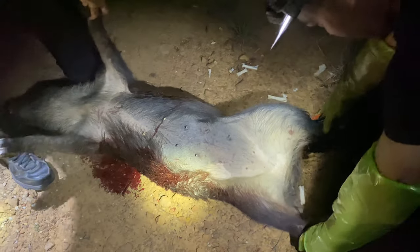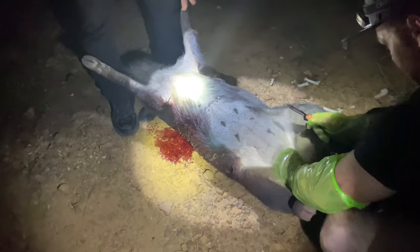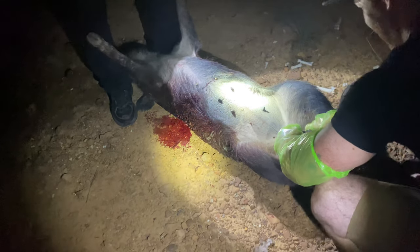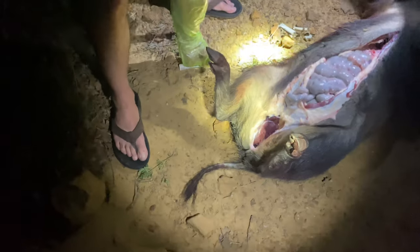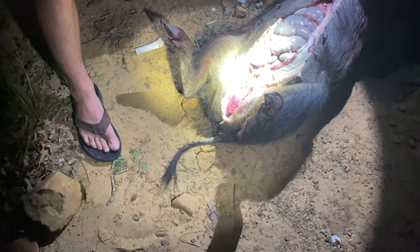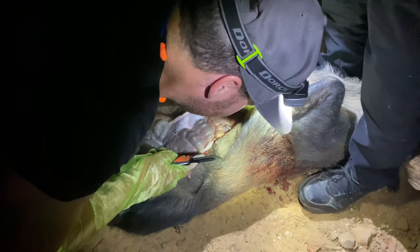Okay, so it's been a minute since I've gotten an animal, but this is the part I'm a little nervous about for me. Oh God, he's got poop coming out. That's disgusting. I did shoot him though, so it's fair, but I really don't want to get poop on any of the things. Cut the esophagus.